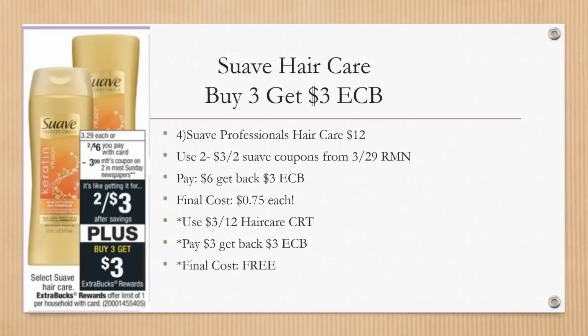Now, if you have a 3 off of 12 hair care CRT, last week it did expire on Sunday, bummer. I also had a 2 off of 2 Suave hair care CRT, which would have made it a nice little money maker. But if you just have a hair care CRT, you'll pay $3, get back $3, so that would make it completely free for 4 bottles of shampoo and conditioner.